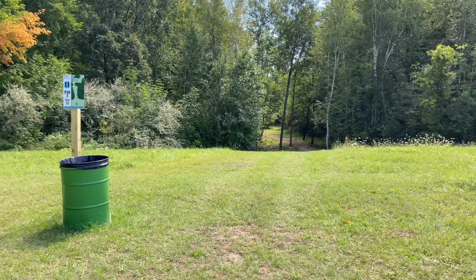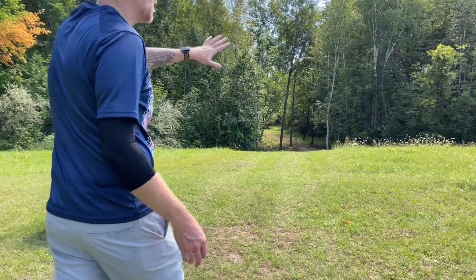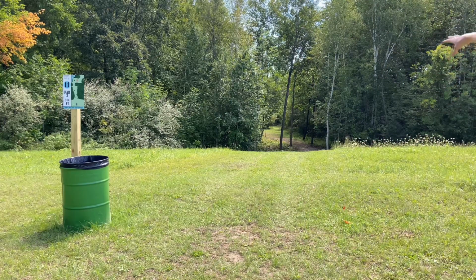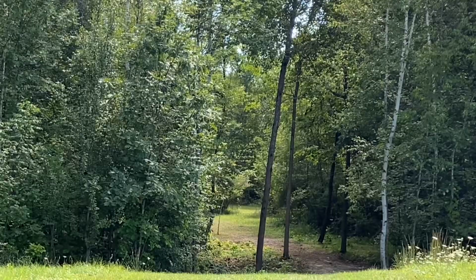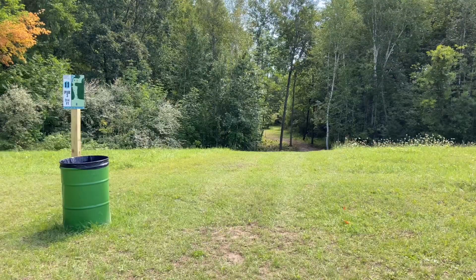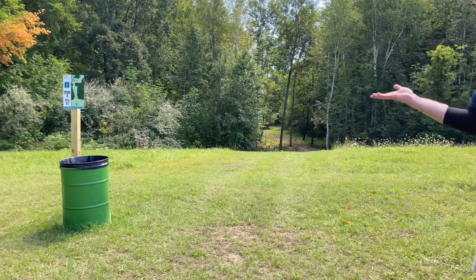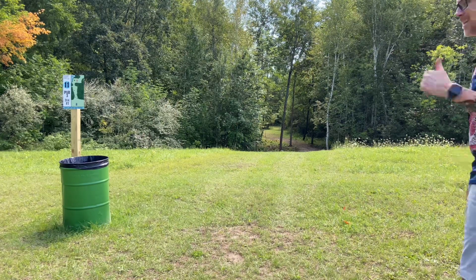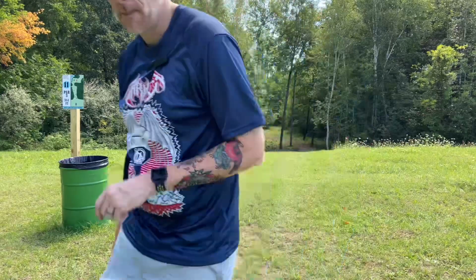Hole 11, par 3, 314 feet. This is a cool look. Got to hit your gap, of course. You can see down there where the bushes and stuff kind of bump out and they make a wall back there with a little tiny hole through it. You got to get something to go around all of that or through that at the very least. So this is looking like a flex shot, probably a flex forehand for a righty. But yeah, 314 feet, you got to get something to kind of cut a line through all of this. So not an easy looking hole, but it looks awesome.